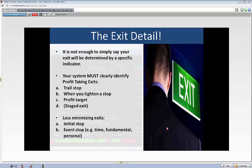I don't personally do staged exits, and what I mean by that is at a certain point you exit a portion of the position, and then another portion later on. The reason I don't personally is I've not found it to work for me, and each individual trader will find things that do work for them and things that don't. I've found no dollar advantage at all with exiting partial positions.